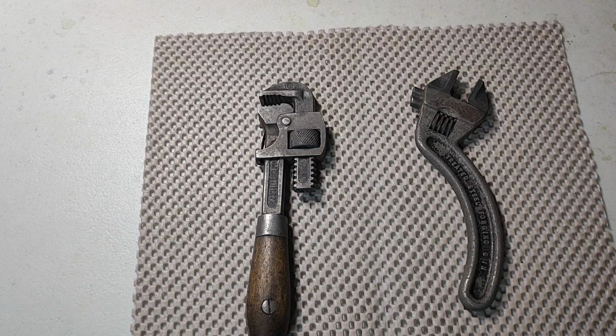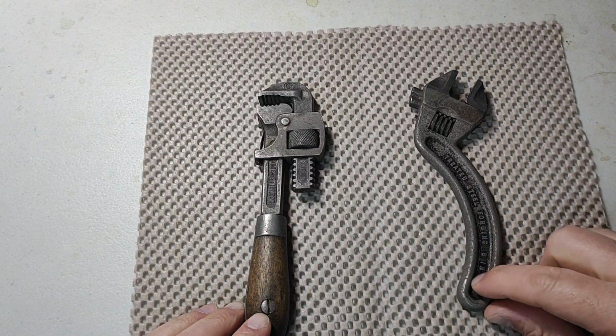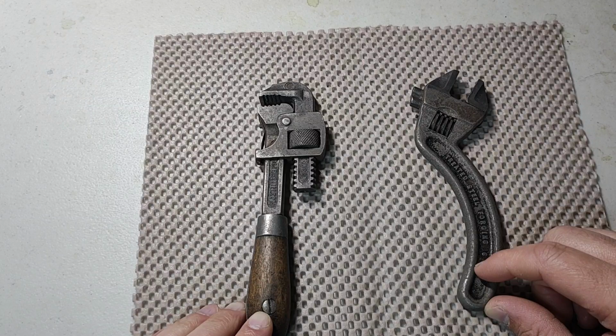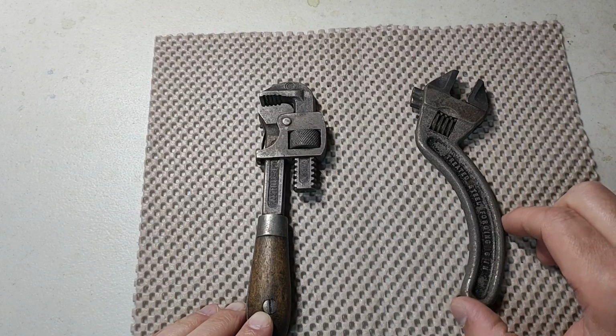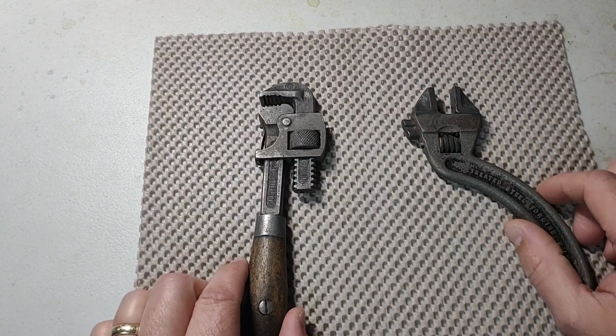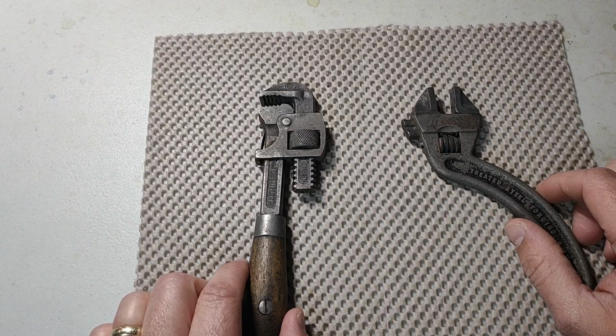We're actually on the set of Richo Hobby and Art because I want to show you these two wrenches. The two wrenches came from the Gagnon chest. You may remember the Alfred Gagnon machinist chest that I acquired back in May of 2022. I put out a couple of videos on that, and I had promised to one day talk about these and never got around to it. So these are two very different wrenches that were in that chest.